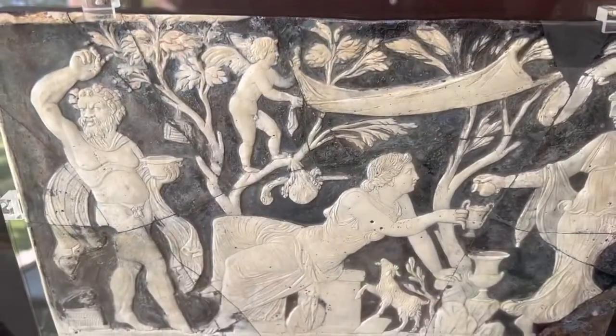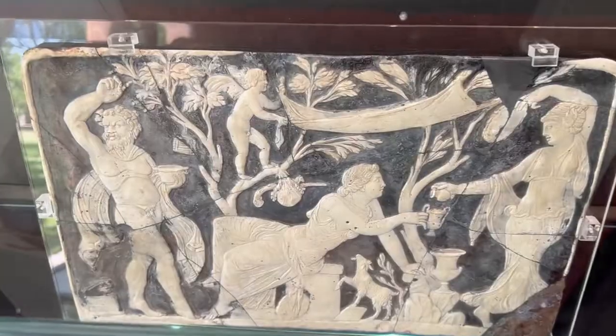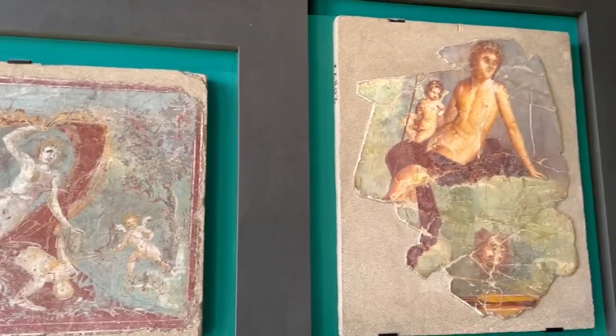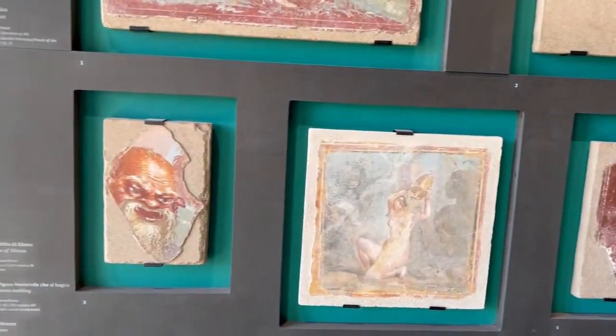some of the frescoes recovered from Pompeii here in the museum. And this is Aphrodite caught bathing naked. These are further frescoes also recovered from the excavation, depicting various different Roman scenes.